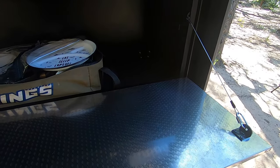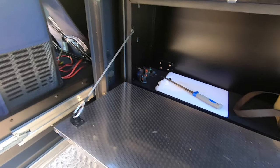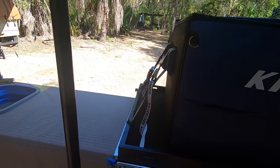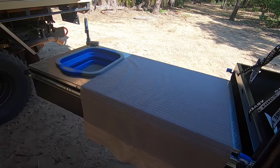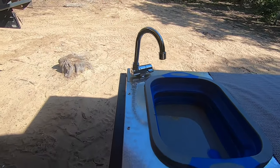The pantry is a really usable space, heaps of storage. We don't even know what we're going to do with it yet, but heaps of storage space. Then you just swing around, got the kitchen here and workspace, so that's nice. And we'll put our cooker here when we cook. And then the fridge is right at easy access as well.